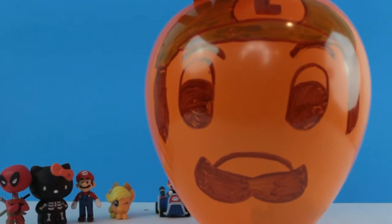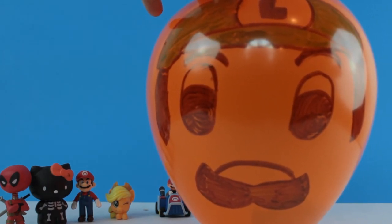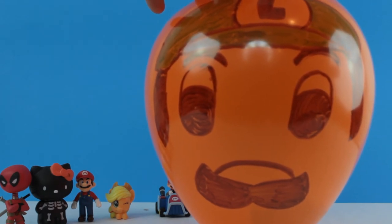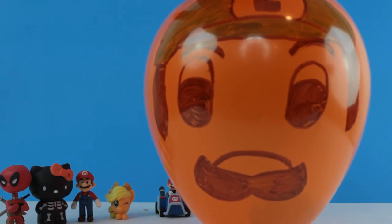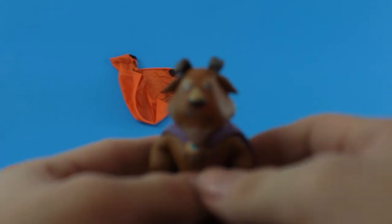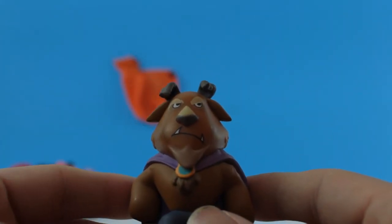Alright guys, so we got a Luigi balloon. Look at that, he has the L and everything. He's really, really cool. Alright, so we're gonna pop him. And we got, oh, it's a Beast! Beast from Beauty and the Beast. Isn't he cool, guys? Look at that. Alright, we're gonna put him right there.